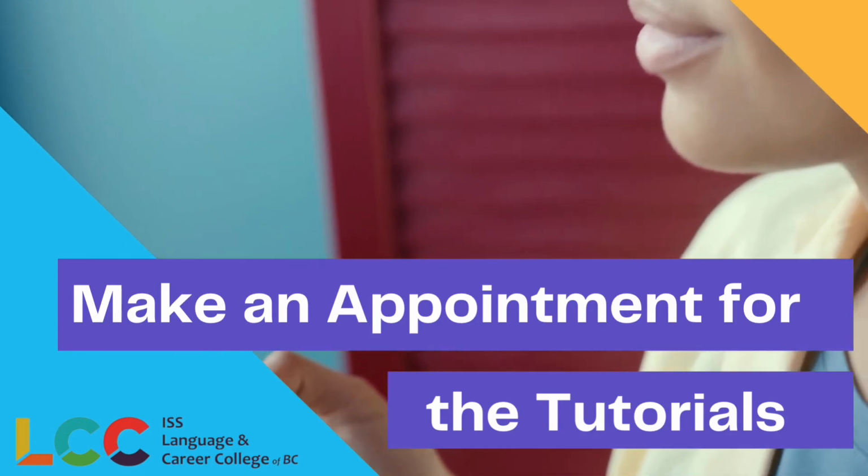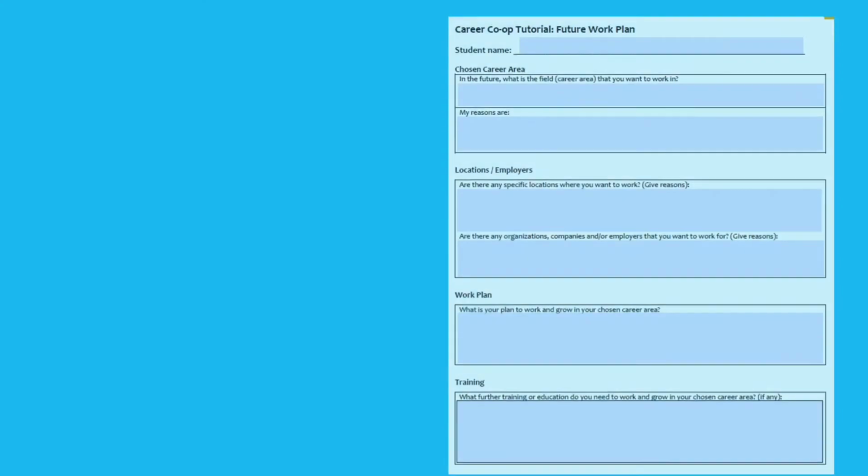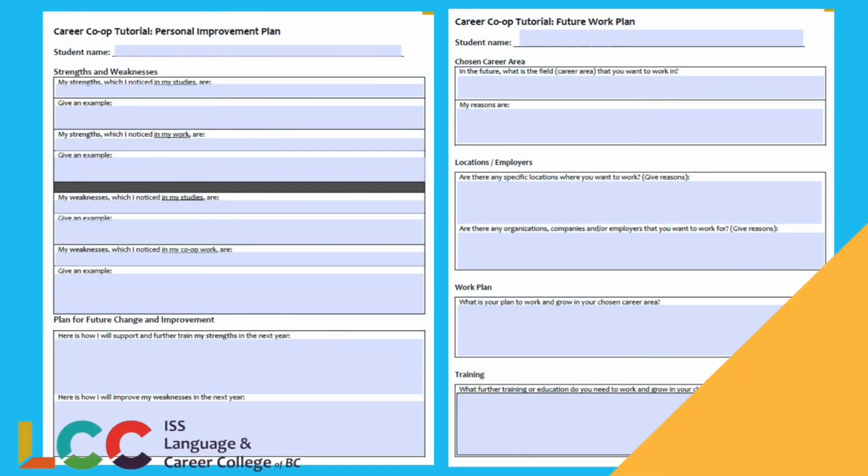Finally, 2 weeks before your co-op program end date, you need to make an appointment for your post-work tutorial. You can email your co-op coordinator to book a date and time. Before your tutorial, you will be sent the following documents: your co-op personal improvement plan and co-op future work plan. Let your co-op coordinator know if you would like to have an in-person appointment.